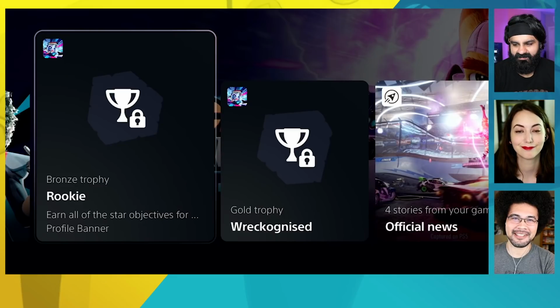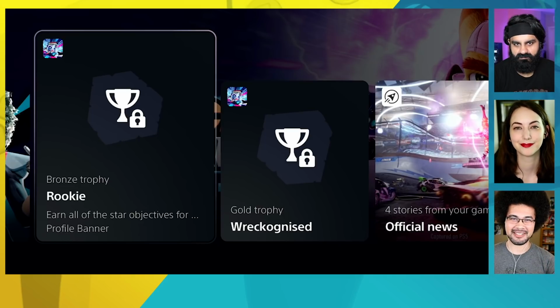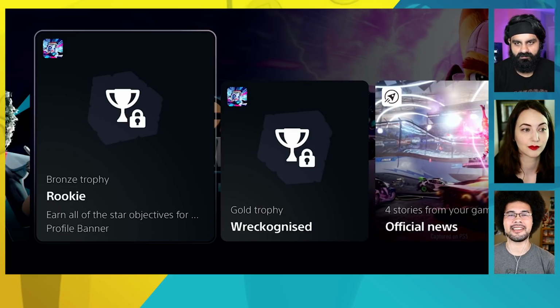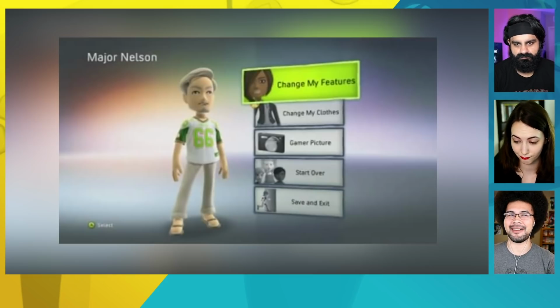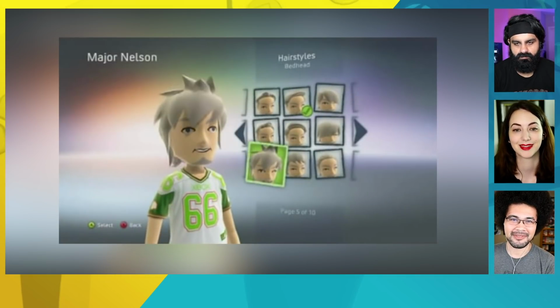So MP first, living up to their name, noticed this first. If you look on the UI walkthrough, some of the trophies seem to be tied to rewards that you can use for avatars and themes and whatnot. Like unlocking this trophy will give you this profile banner or this profile avatar. And that's something that Xbox did a lot in the 360 days. I remember my avatar being decked out in a bunch of Saints Row and Mass Effect and Dark Souls stuff.